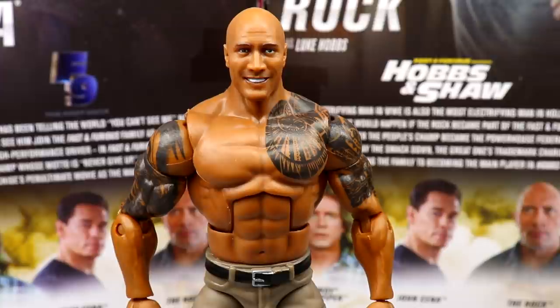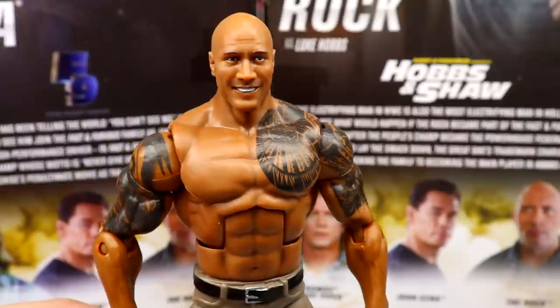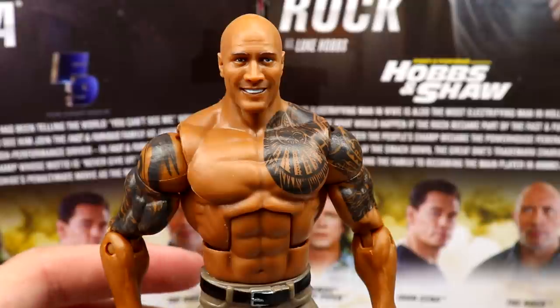So starting out with the head sculpt on The Rock, this head sculpt has been seen multiple times. It may be slightly different, but I don't think it is. Smiley face Rock, not a bad head sculpt. I feel like the eyes may be a little bit off, but we've seen multiple smiling Rock faces. I would have preferred a pissed off or a yelling bald Rock head sculpt. It's like they just can't get him in for a new sculpt, because this guy's had the same head sculpts over and over and over again for a long time now.